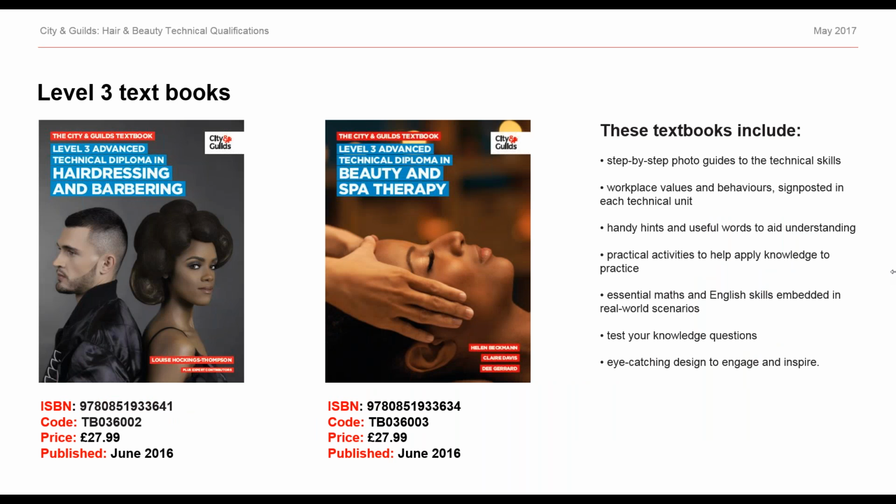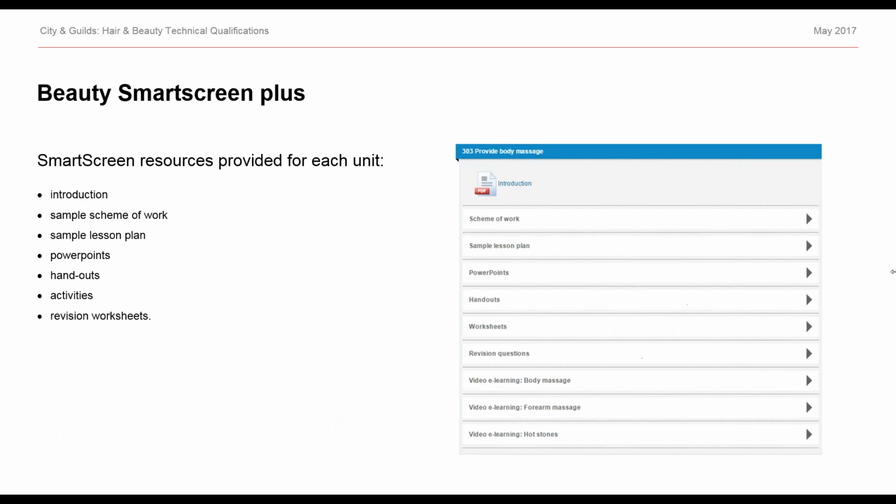At level 3, we have already got our new textbooks, which went live last year. We've got our level 3 Advanced Technical Diploma for Hairdressing and Barbering, and we've got our level 3 Advanced Technical Diploma for Beauty and Spa. Again, the step-by-step photos in these either link to our Beauty Smartscreen Plus or MHD Academy.